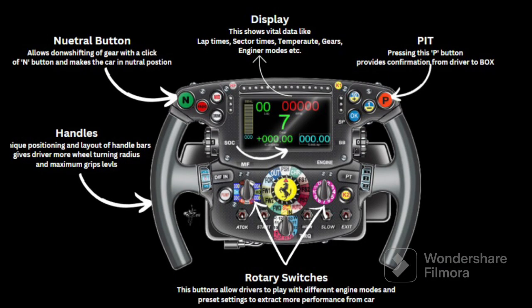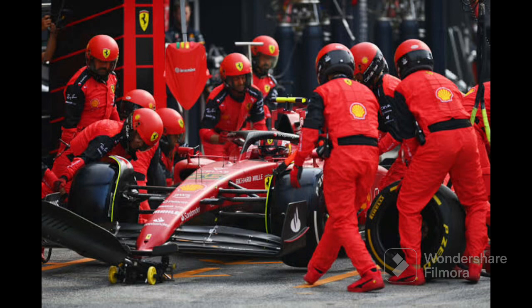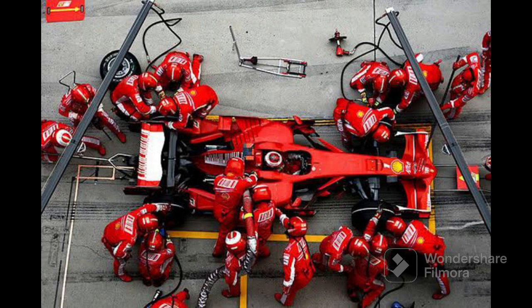Second, pit confirm. Use of this button will send an automated confirmation to the pit garage that the driver is ready to box for new tires, so that the team can be prepared with everything when the car comes to the pit lane.